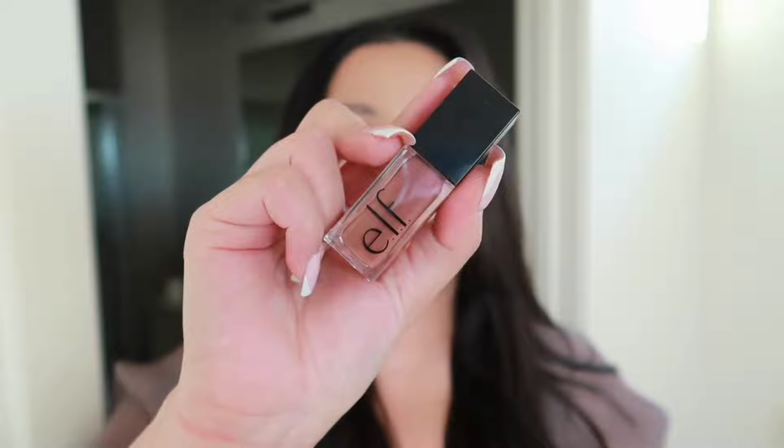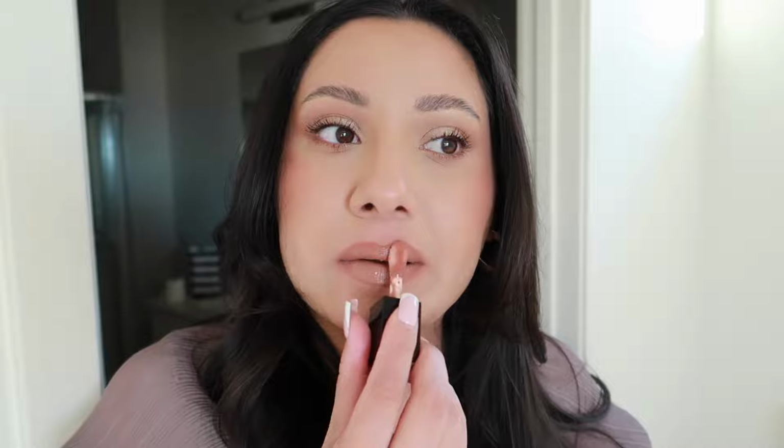Okay, I'm debating, do I want to do matte lips or gloss? I think I'm going to add a little bit of the e.l.f. lip oil in Honey Talks, I think. Yeah, Honey Talks. I'm out of breath right now because I'm running late. I wanted to film a little quick get ready with me for Instagram, but that's not gonna happen. I need to go now. But I just wanted to show you guys before I leave.